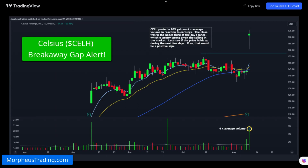Next, let's dive into three hot stocks that should definitely be on your radar for potential buy entry in the coming days. First up is Celsius, CELH. Look at this price action. Yesterday, CELH blasted 20% higher on 4 times its average daily volume. Monstrous volume there on a very bullish reaction to its quarterly earnings report.